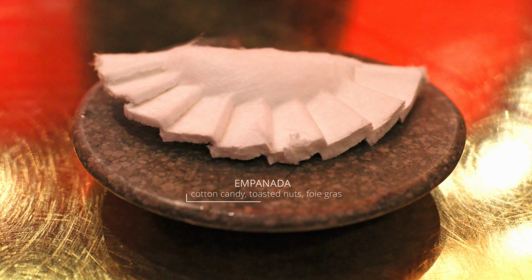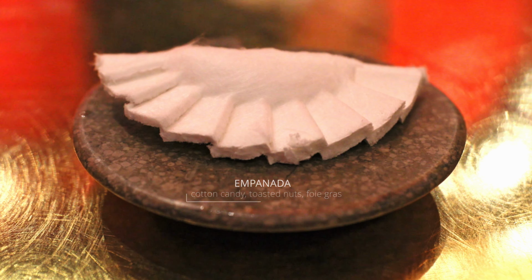Empanada. Here you have a cotton candy empanada filled with toasted corn nuts and foie gras.